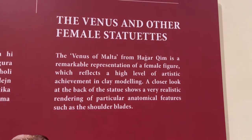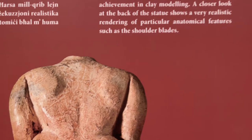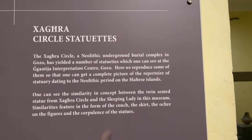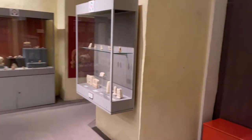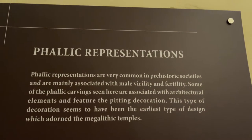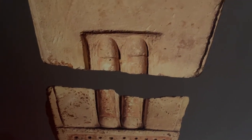The Venus or the female statues. Particular features such as shoulder blades. Wow, that's pretty amazing for 8,000 years ago, huh? Process of gradually changing things, so this is kind of a... okay. I think I've done all these. Phallic representations are very commonly preserved, mainly associated with male fertility and fertility. Some of the phallic carvings I've seen associated with archaeological elements. Type of decorations. Huh. Okay.